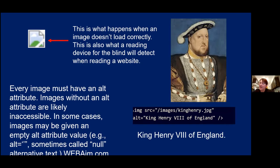Now, alt text is dependent on the context of the picture, and never use the word image, graphic, or picture before describing a picture. Also, alt text is not the same as a caption. So if there's a caption already there, you don't want to put the same words from the caption in your alt text. You want the alt text to be direct and to the point, so that the reading device for the blind can actually read that. It also has to have a capital letter and a period at the end when you type it in.